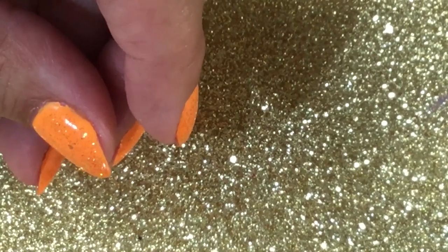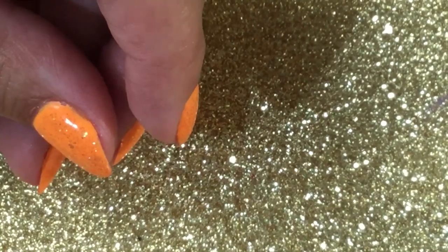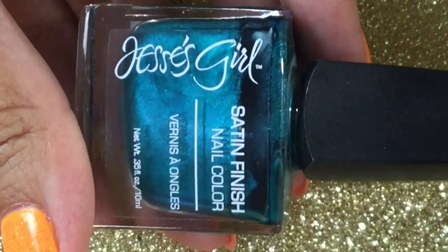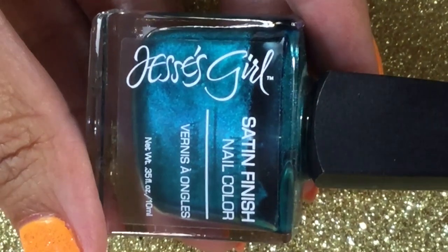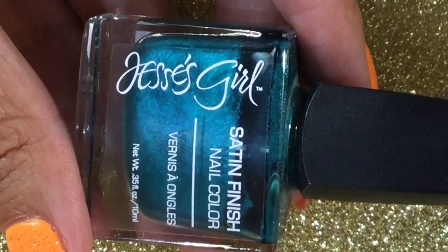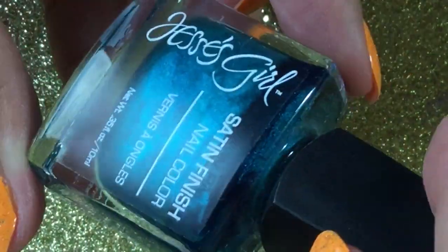What else do I have here? I have some Jessie Girl polishes. So these are satin finishes, and they're really pretty with top coat, but again, I feel like I have similar things, so I will get rid of this one. This is called Sea Glass, but I think I'm gonna let it go.